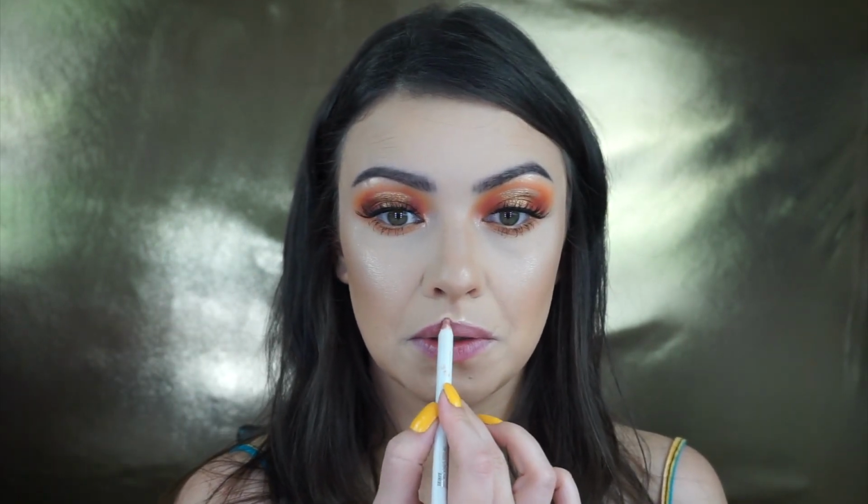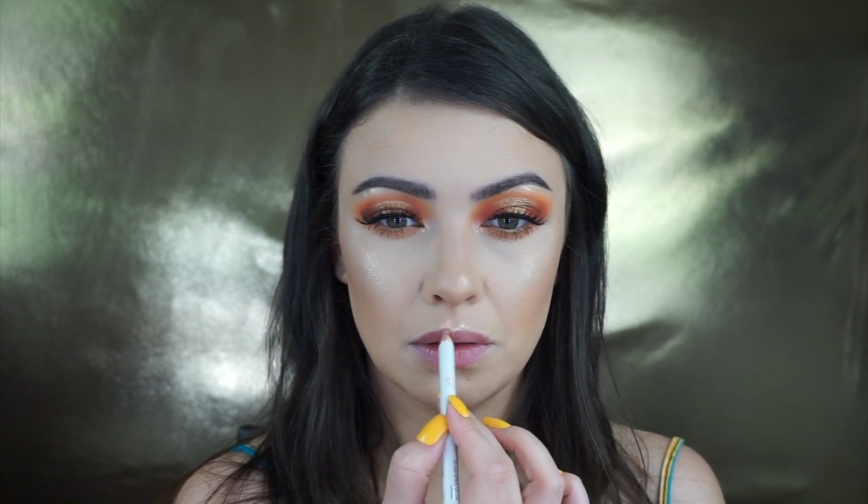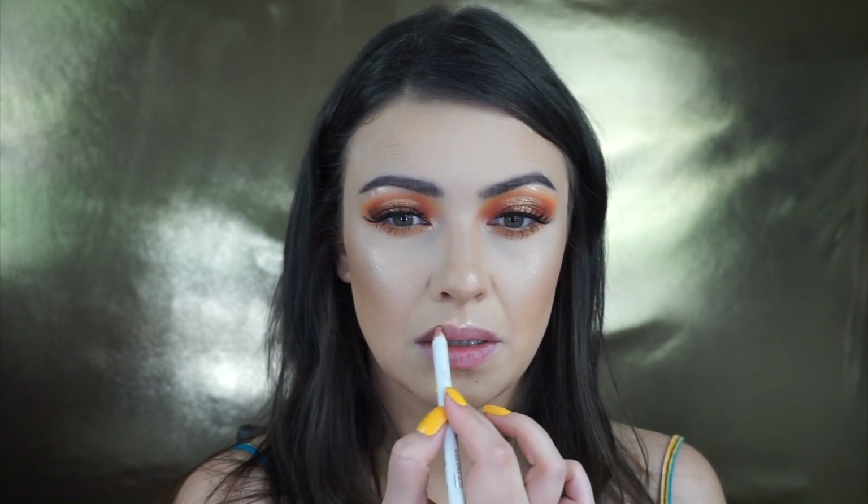To line my lips, I'm going to use Skimpy from Colourpop, and I always overline my cupid's bow because it makes my lips appear a little bit more full, more plumped, if that makes sense.